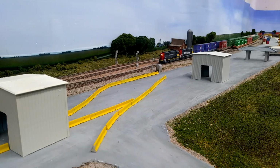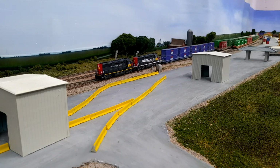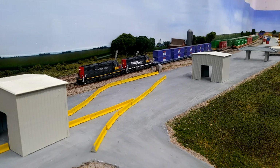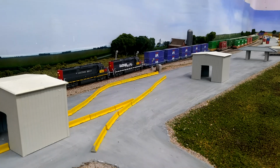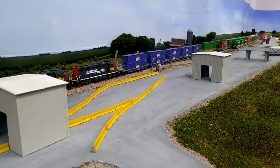Still have a lot of work to do on that. Need to put all the concrete barriers down. I have a bunch more on order from Shapeways. I'm going to be interested to see what those are like. And need to put in the crossing arms and check in details at the booths. But it's definitely coming along nicely.